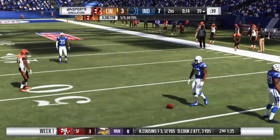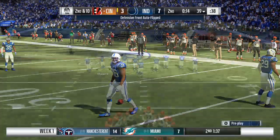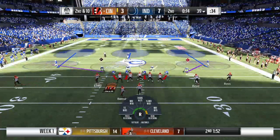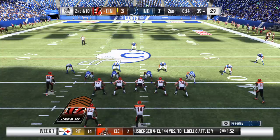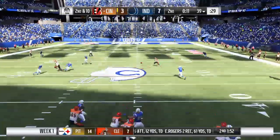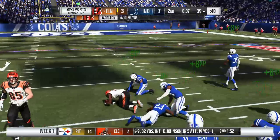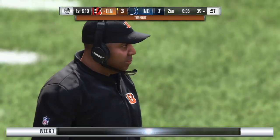That'll be incomplete as the clock will stop with 14 seconds remaining. Now here's a pass on first down that's knocked away and incomplete. So line of scrimmage still the 39 on 2nd and 10. Another look for Dalton on 2nd and 10. That's complete to John Ross, and able to rip off a big chunk of yardage before being dropped inside the 40.